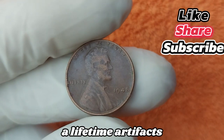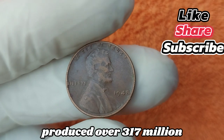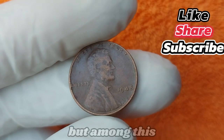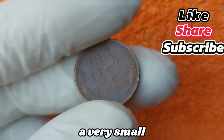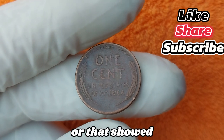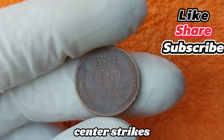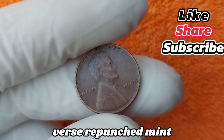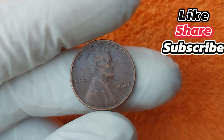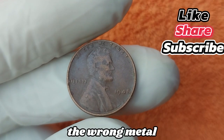objects into once-in-a-lifetime artifacts. The Philadelphia Mint alone produced over 317 million of these coins, with the Denver and San Francisco mints adding millions more. But among this staggering production, a very small number of error coins slipped through the cracks, coins that weren't supposed to exist or that showed anomalies impossible under regular conditions. These include off-center strikes, double die obverse, repunched mint marks, transitional planchet errors, misaligned dies, struck through debris errors, broad strikes, die cracks, and the rarest of them all, coins struck on the wrong metal planchet.